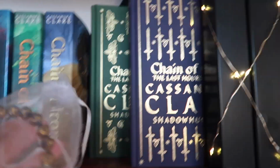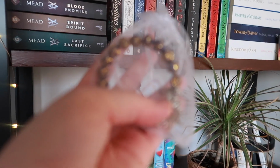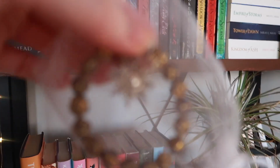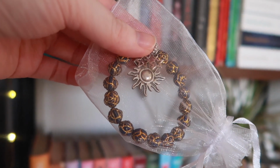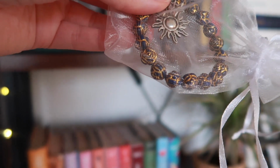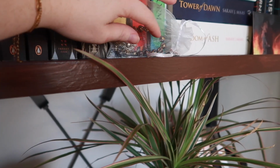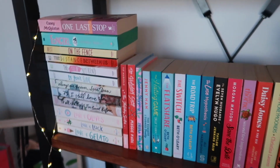And then up front I have, which is not in the correct place, a bracelet from the Grishaverse. You can't really see, I'm sorry, it has the sun sign on it. I really love this. So I'm just gonna put this over here for right now. Okay, so let's just move down on this shelf.